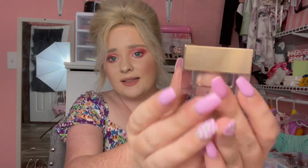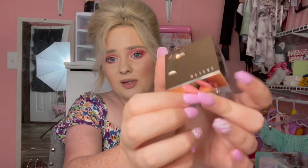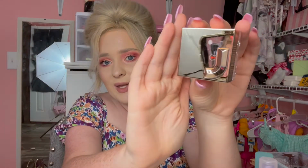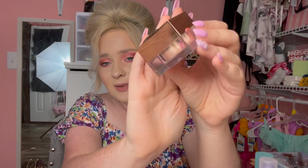But I also picked up some of her loose ones. I haven't tried these out yet. So the first one that I picked up is called High Volt. And again, these are like a loose highlighter. So this is what the packaging looks like. Really, really pretty. I love her packaging. I'm just showing you from every angle, I guess. But this is what it looks like. This one is called High Volt.